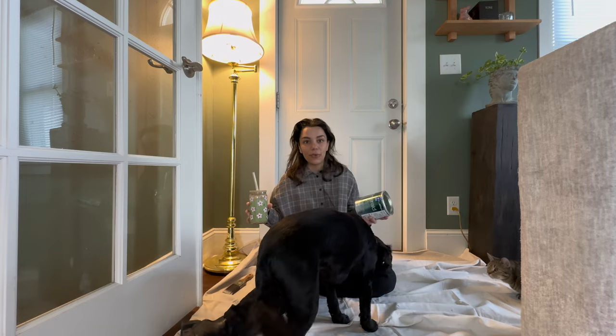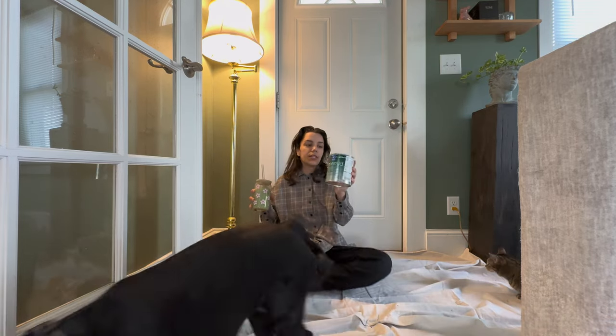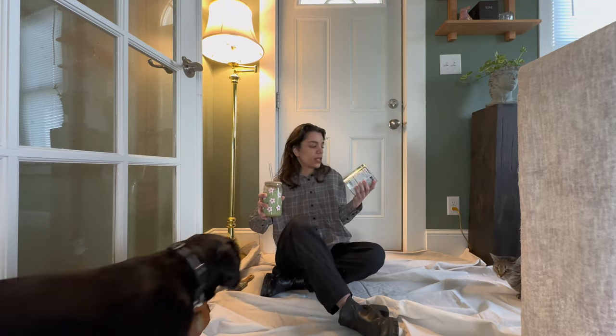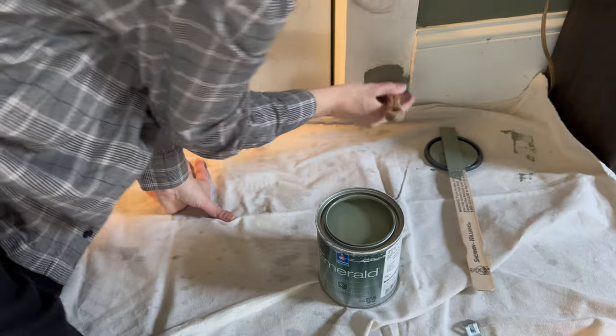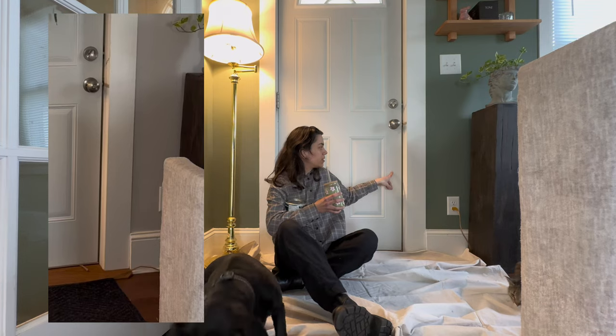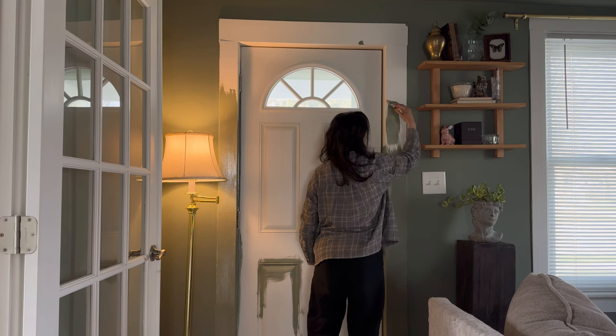Now it's time to paint the door. So instead of regular latex paint, we're using the urethane trim enamel. This is just going to ensure that it sticks really well. It's not going to chip off. It's not going to start peeling. This is in the same color, because like I've said a million times, I just want this door to completely disappear. It's always bothered me that this was a different color than this. Now they're all going to be the same color.